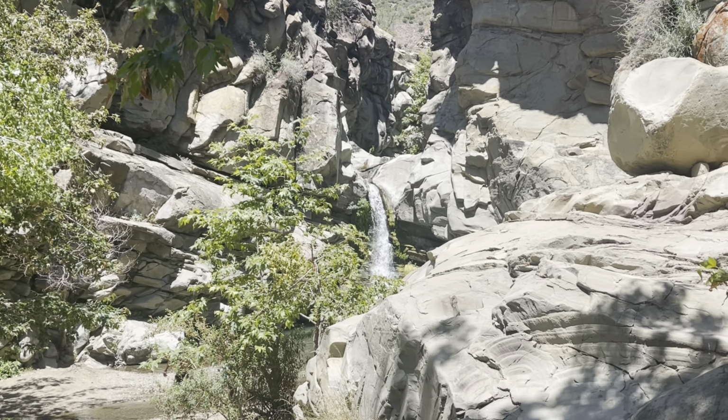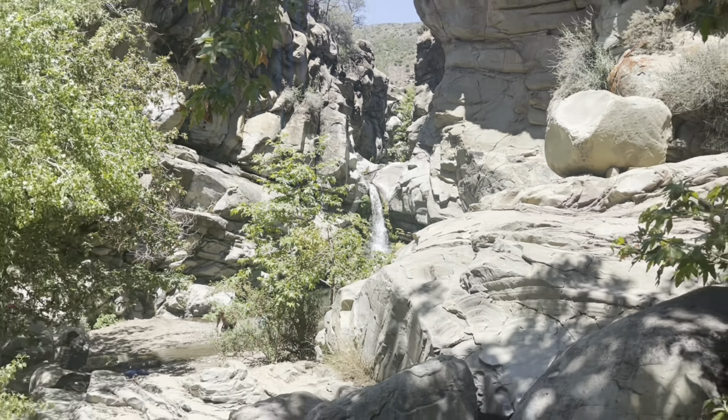If you're feeling adventurous, you can follow the trail past the falls for some more waterfalls and swimming holes. This map is from the World of Waterfalls website.